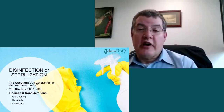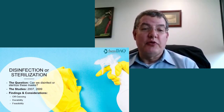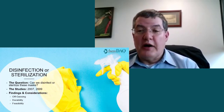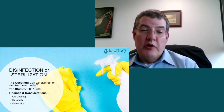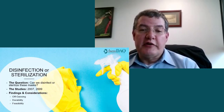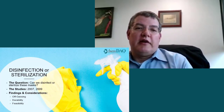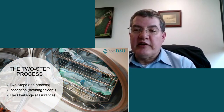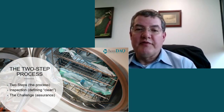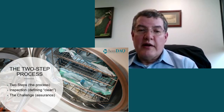N95 masks and similar products can't be cleaned. The best people can do is to look to see if there's any visible gross contamination and discard those masks that have it. In practice, the masks are probably not all sterilized, but they will be more or less disinfected, and so the risk of transmitting infection to the next wearer is greatly reduced. Standard reprocessing of medical devices requires a two-step process. The first step is cleaning and decontamination, and the second step is high-level disinfection or sterilization. As we just mentioned, there is no practical way for N95 masks to be cleaned by a healthcare facility.